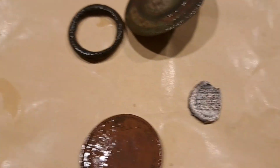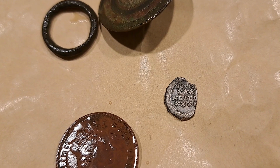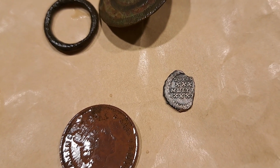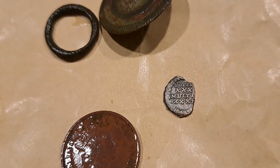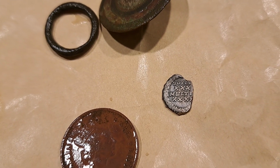But this was obviously a brilliant little find, little Roman coin, brilliant. I think that's the best one I've had for detail, because that is obviously really good quality.